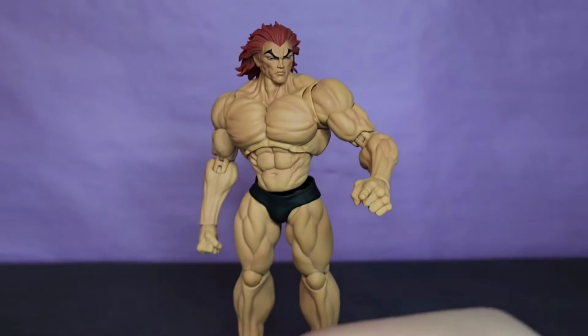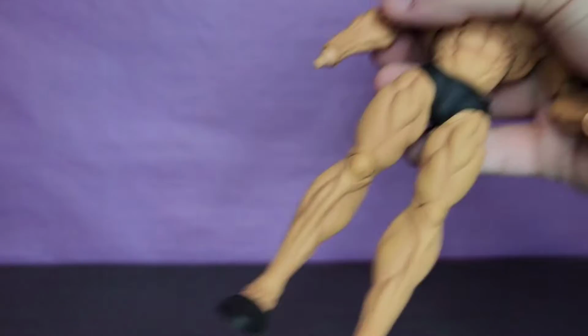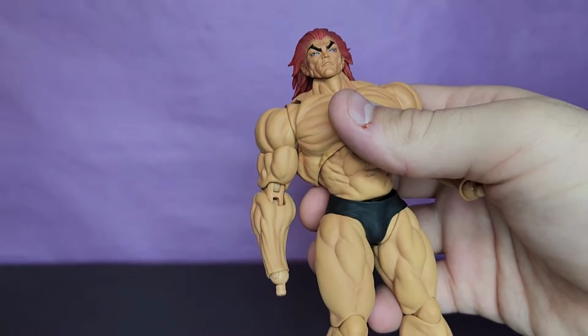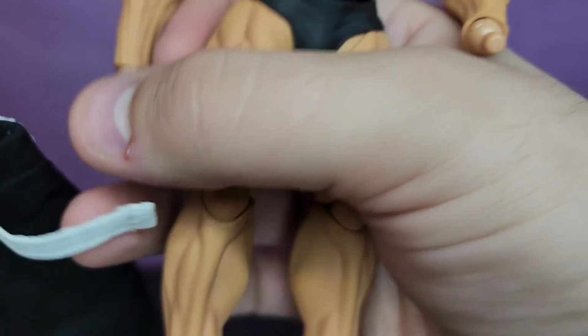Looks fantastic. And then finally, probably my favorite accessory, the only thing that is not an interchangeable part for him, is you do get his clothed look. So the best way to do this, honestly, is to just pop the heads and the hands off. If you want to, you can pop the feet off as well. And then pull up. You can unbuckle this.